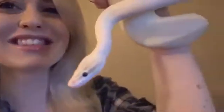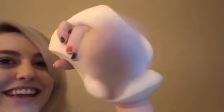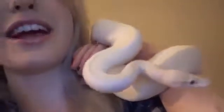He is absolutely beautiful, as you can see. He's become a lot more yellow as he's gotten older. He is a very curious snake. He has these beautiful markings on his face which kind of look like angry eyebrows, which I love. And he has a very faint pattern on his back.